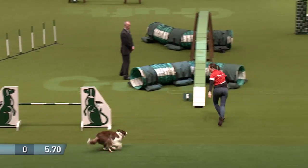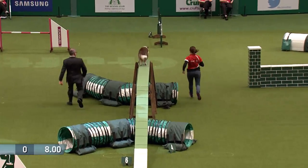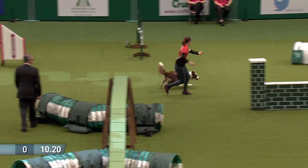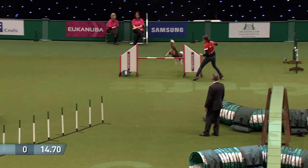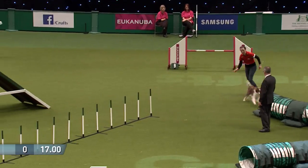Little skid coming out of the tunnel. Skid there again. This surface can be a bit slidey first thing, can't it? Can be. Some dogs handle it better than others, and bearing in mind we run most of our competitions on grass, the dogs have to acclimatise to it.